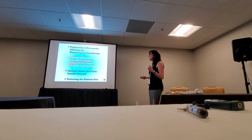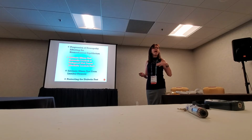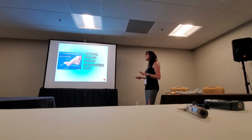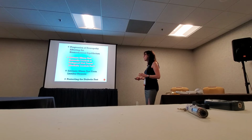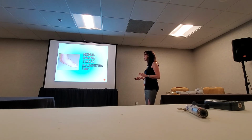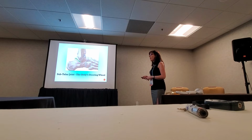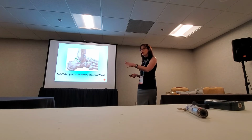So now we're going to talk about the pathological forces that are causing these ulcers and this Charcot foot: the intrinsic minus foot, or the laterally loaded, or the medially loaded foot. So let's talk about the laterally loaded foot. That foot is bearing a lot of weight on the outside of the foot, whereas the medial foot is bearing weight on the inside of the foot. This is the pronated foot, and the other one is the supinated foot. I know Seamus already touched on this, and that was very helpful.